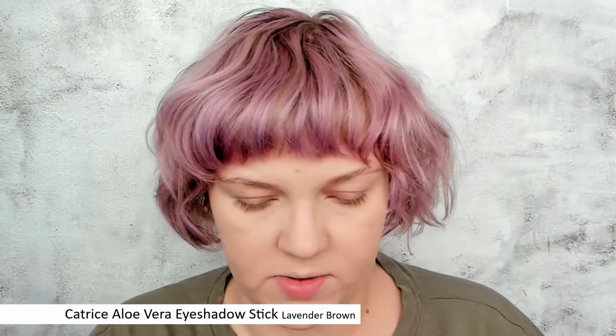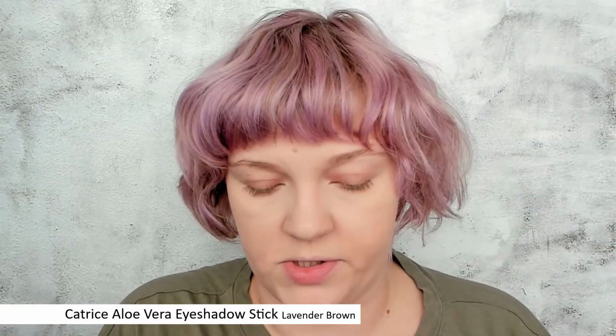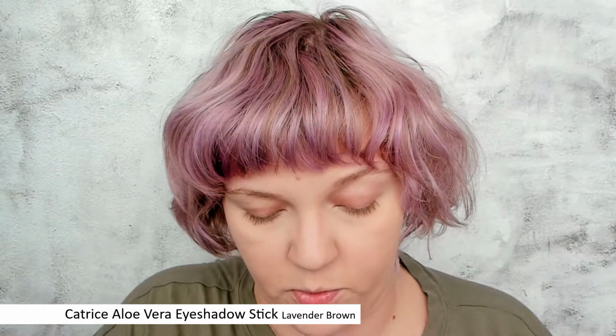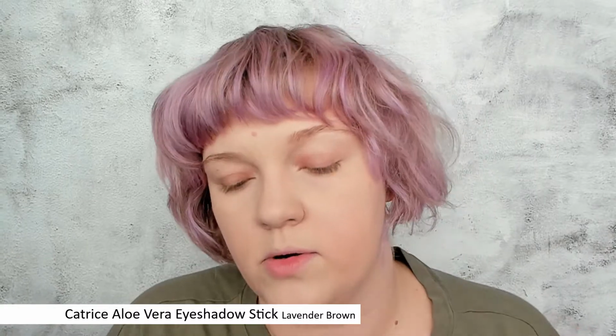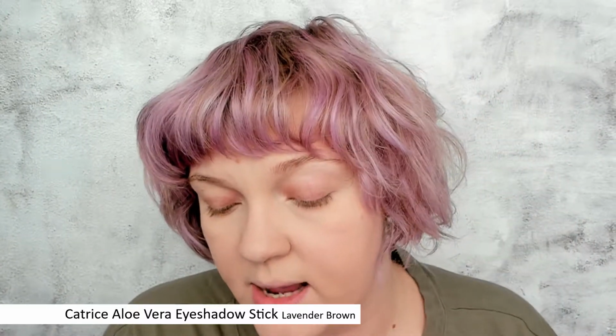I don't really have all that much for the eyes, but I do have the CATRICE Aloe Vera eyeshadow stick, which is like their new stick form eyeshadow, and I have the shade Lavender Brown because it sounded really cool. And it looks like this. It's kind of like a cool toned brown. I think I'm going to try and use it as like a liner because I don't want to go too heavy on the eyes right now.